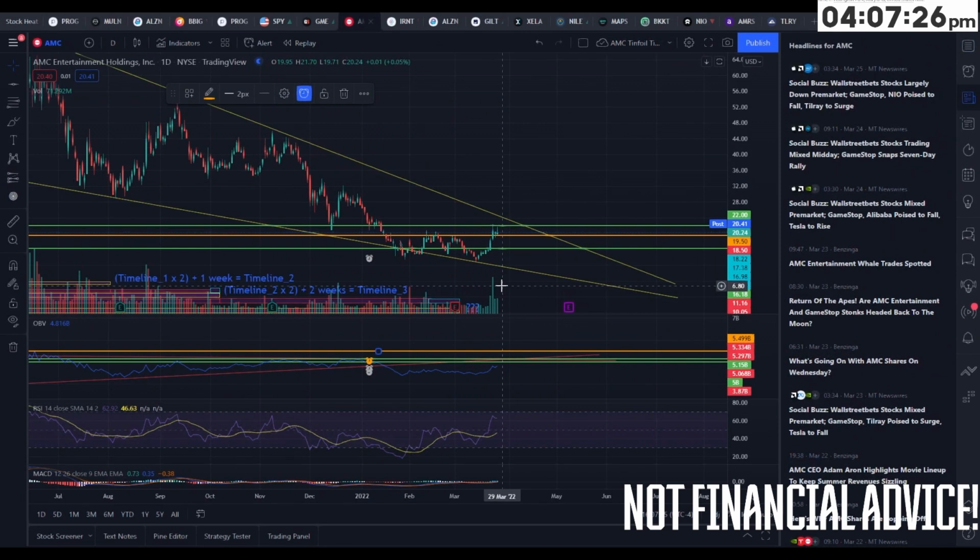AMC closed the day at 20.24. It's now currently up another 20 cents in post market. Sorry, like 15 cents in post market.